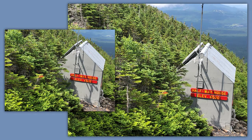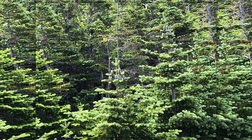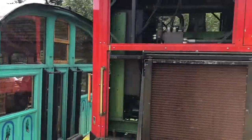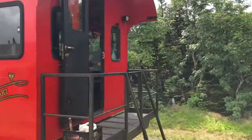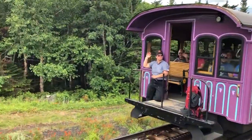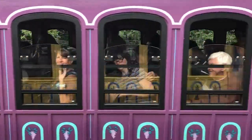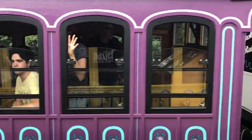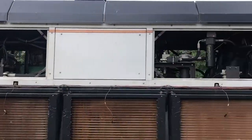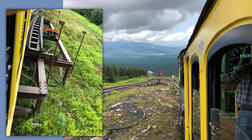Here's the downhill view of the halfway house, elevation 4,500 feet. And here is the area where the Cog Railway lines split so that trains can pass each other. Look who is on the train coming up and waving at us. It's our brakeman. We have a new brakeman for our trip down. As the workers and the trains go back and forth and back and forth, they don't wait on you. They have to go pick up more guests to shuttle them back and forth up and down this historic mountain route. And here are where the steam engines pick up extra water so that they are able to complete the trip. And here's a great view of the Cog.